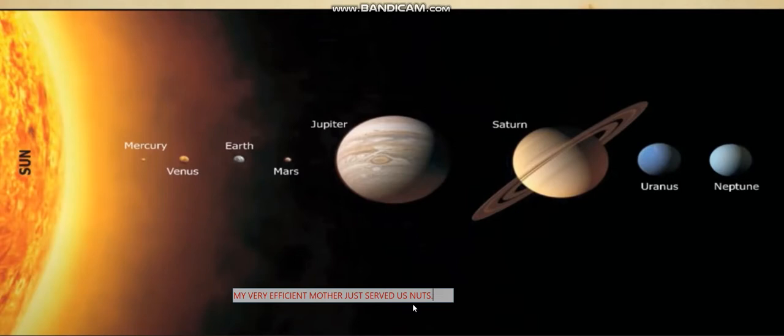Okay, I'll read it for you. All the 8 planets of the solar system move around the sun in a fixed path, the fixed road which they follow. These paths are elongated and are called orbits. The path on which they move is called an orbit. Mercury is the nearest to the sun.